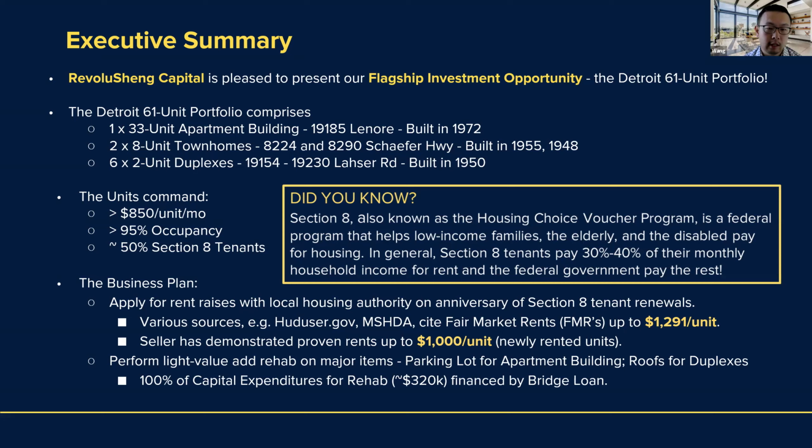We've also identified some major items through our due diligence, but we plan to do those in the first year as well. One includes the parking lot for the apartment building and the roofs on the duplexes. But overall, again, the apartments have been kept in good shape, and there's minimal deferred maintenance. Our overall capital expenditures on rehab is only $320,000, which is about 10% of the purchase price.